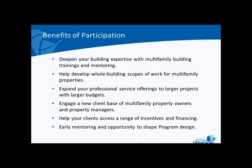We have some firms that are participating in the single family program that have been providing multifamily energy efficiency for their existing client base. This now allows them to bring an incentive rebate structure to that client base. It also helps you access a range of incentives and financing, especially with having the SPOC and being able to access the different types of rebates through PG&E. And the best benefit for us is the early mentoring and your opportunity to sit at the table and help us shape this program for 2014.